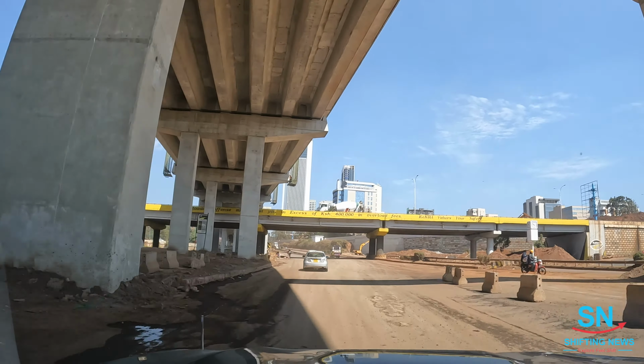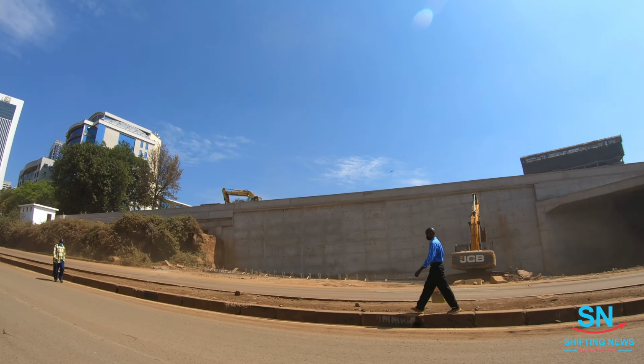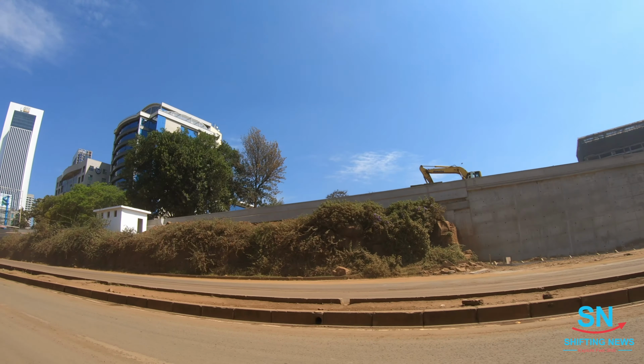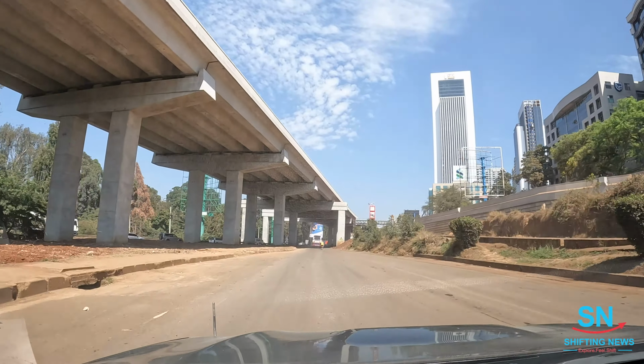This section has three interchanges. One at Museum Hill section, another one at Westlands area, and the last one at James Gichuru. From the CBD, the expressway is elevated up to St. Mark's Church, where it becomes a flatbed road.